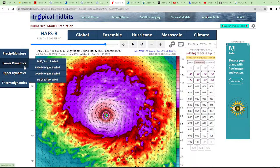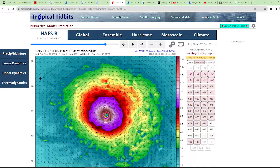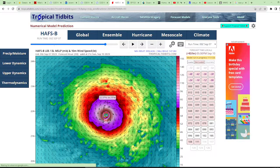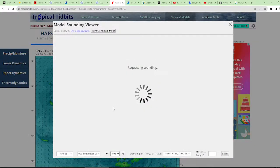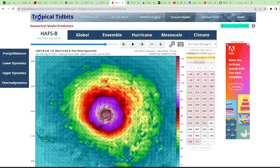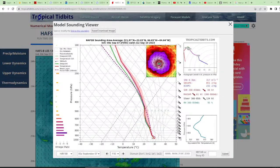What level of these winds? Lower dynamics. I'm trying to see the winds at the surface. Come on, give me surface winds. No, I need surface winds. No, that's CAPE. There we go. Two flags and two lines.